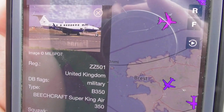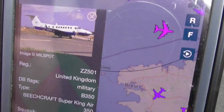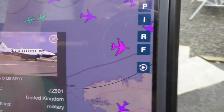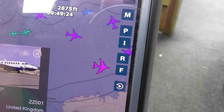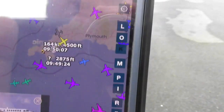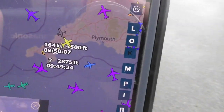So anyway, as you can see, that's the first military aircraft we've just seen that's just taken off from RNAS Culdrose. RNAS Culdrose is back on flying training today, apparently, with the Avenger T1s back on their training missions, but we've not yet seen the Merlin Mk2 take off from Culdrose.